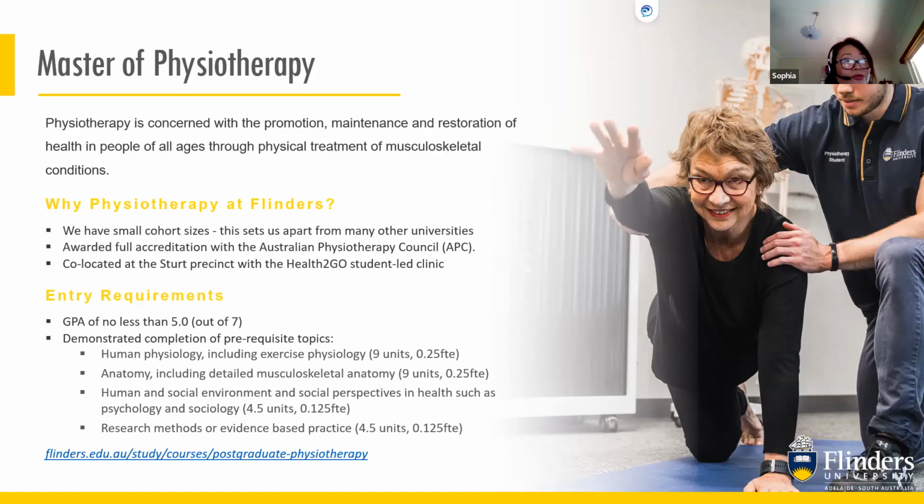So with physio, actually we do have a bachelor's as well, but it is the Bachelor of Health Sciences combined with the master's, or you can also apply directly just for the Master of Physiotherapy, the standalone program. With this program, 70% of our staff work in senior clinical physio positions, as well as lecturing at the university itself. So, this ensures that we are delivering contemporary evidence-based content and provide excellent context for our students.